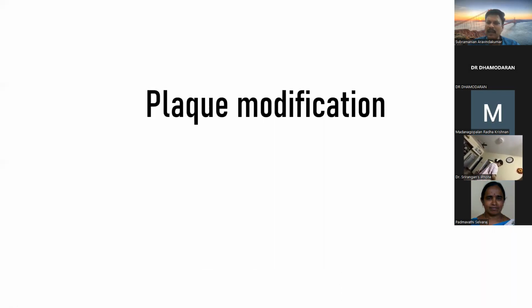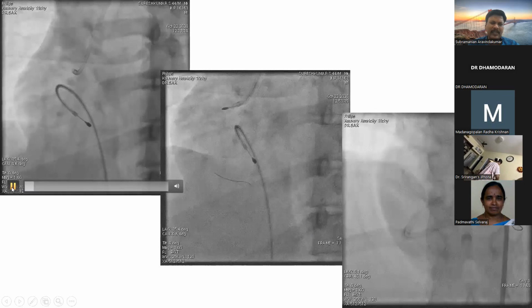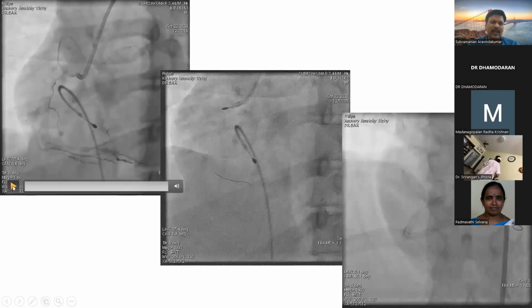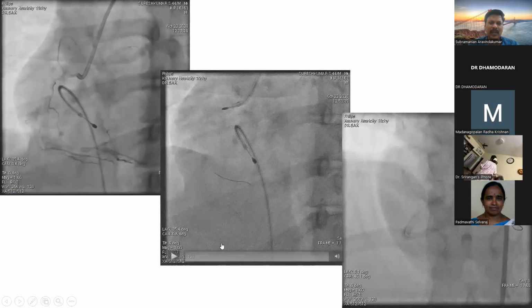Whether we are happy with all the left main and bifurcation stenting, now we have further evolved with the technique. This is what the current practice is all about. So this is the right coronary artery. See here, there is calcium as well as a complete stenosis of the right coronary artery.